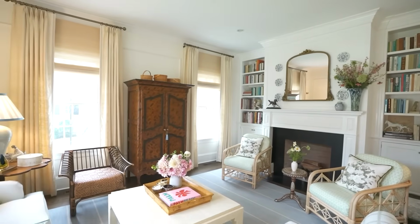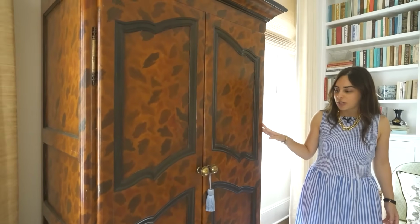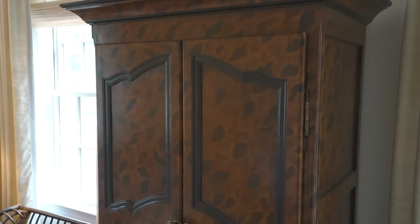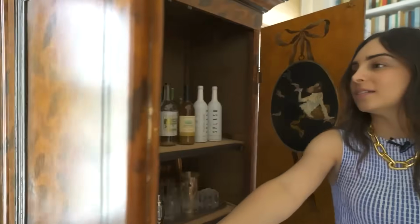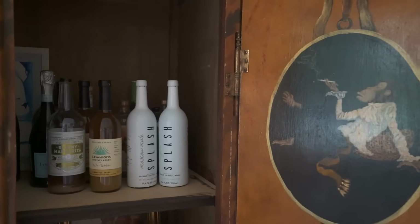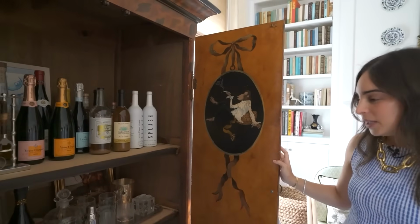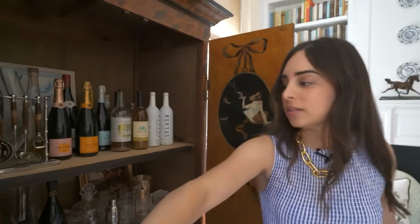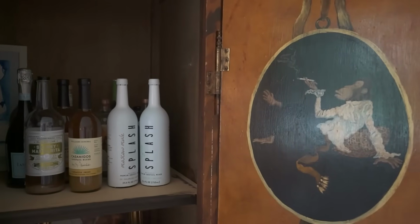The main one is this faux tortoise painted antique cabinet. I got this at auction in Greenwich for $147. And we use it as a bar cabinet. And it has these little monkeys drinking and smoking on the inside, which I think is hysterical, and I love it. So we keep all of our wine and, well, really not wine. We keep our whiskey and tequila and stuff in here. I like to have wine. My husband is a big whiskey person. So pick your poison.